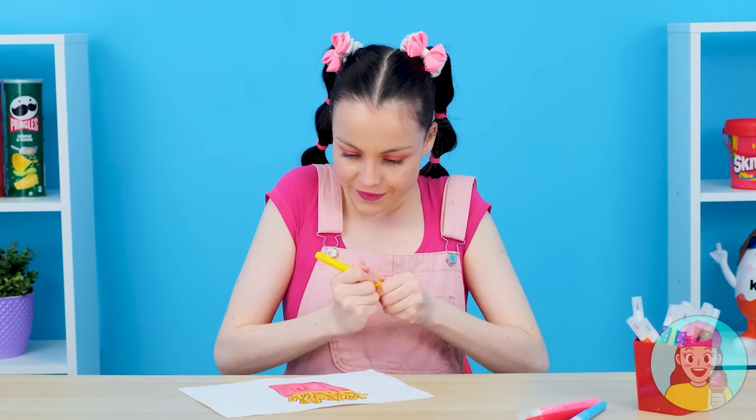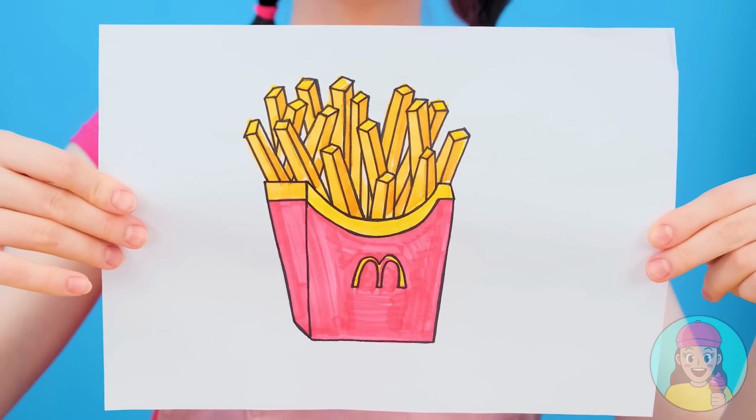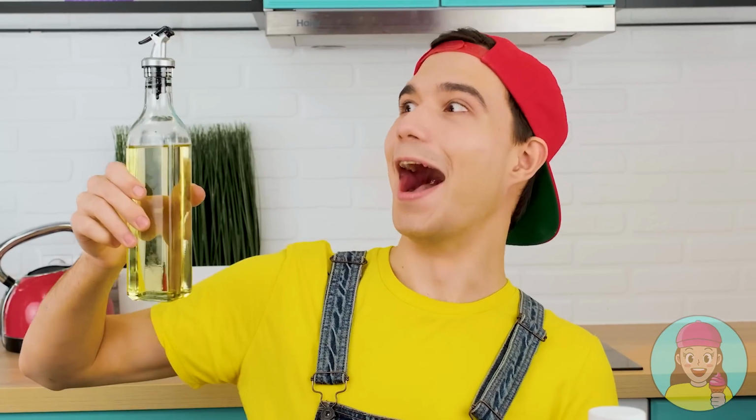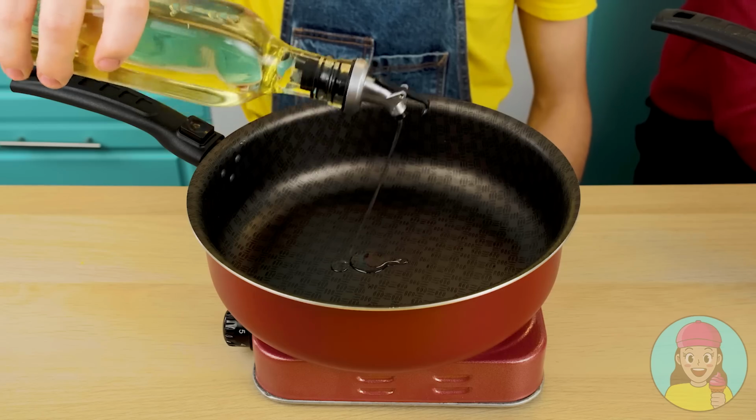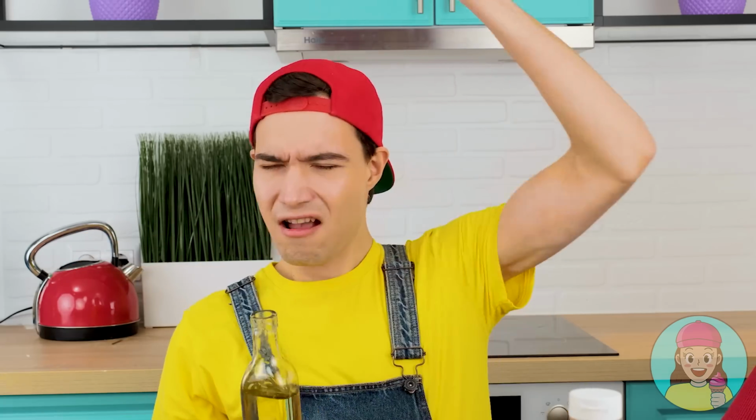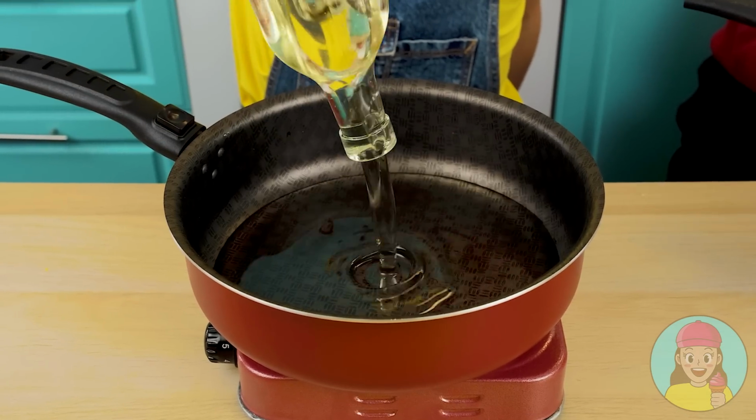Let's start with a simple one. Cook me some french fries! Easy. It will be done. I just want to learn how to cook. While everyone is peeling potatoes, I better hit the butter. By the way, there is never much of it.